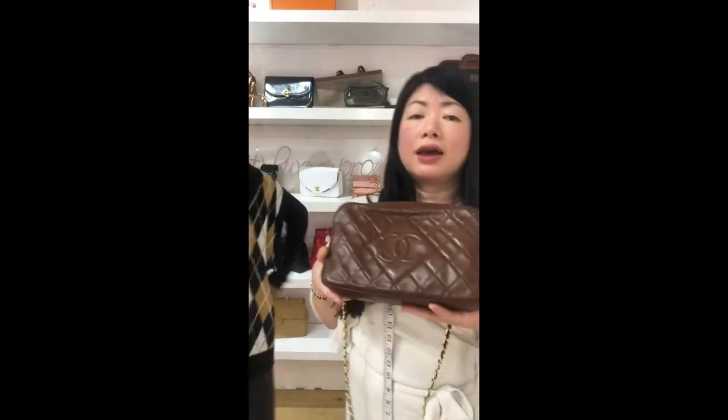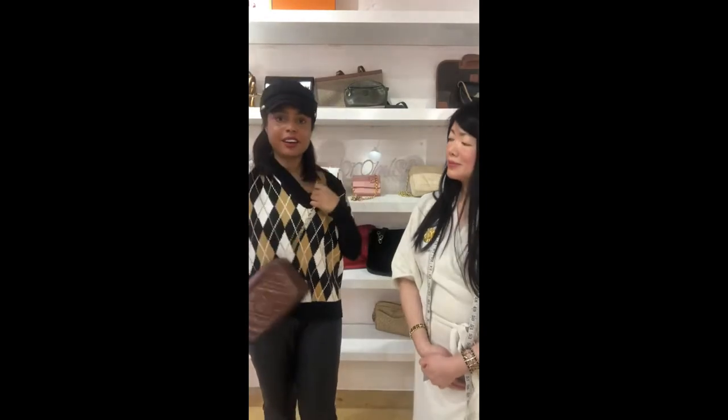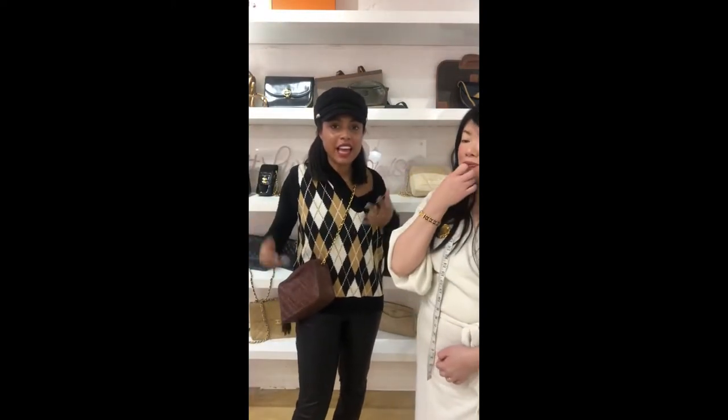Yes, 100%. Ooh, can I model it? Yeah, of course. Thank you. That beautiful ball detail, the charm detailing with the tassels, beautiful. I know. Oh my goodness. Just love this. Wow. And again, so easy to wear and pair.